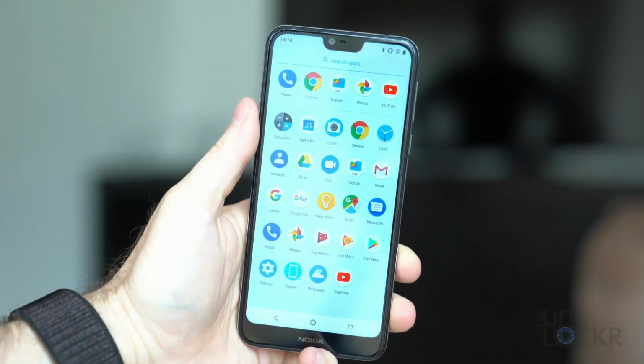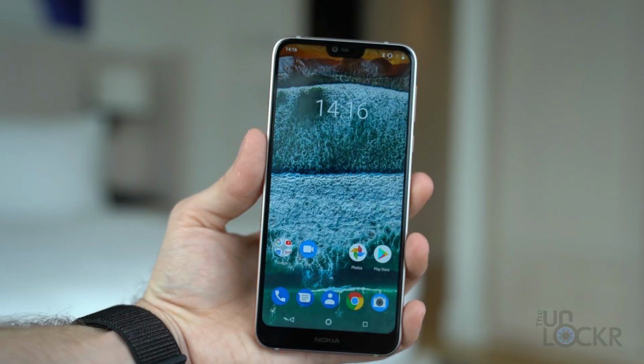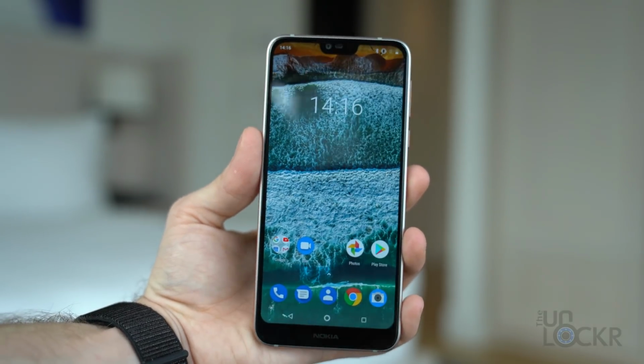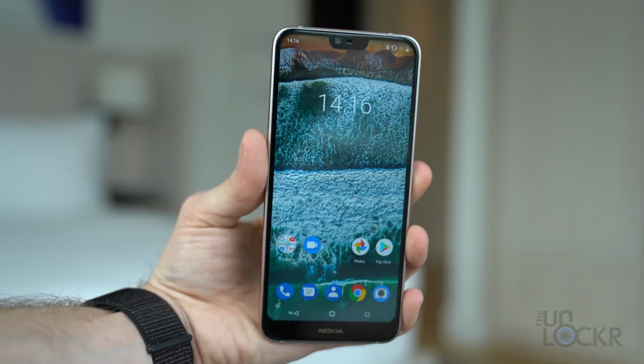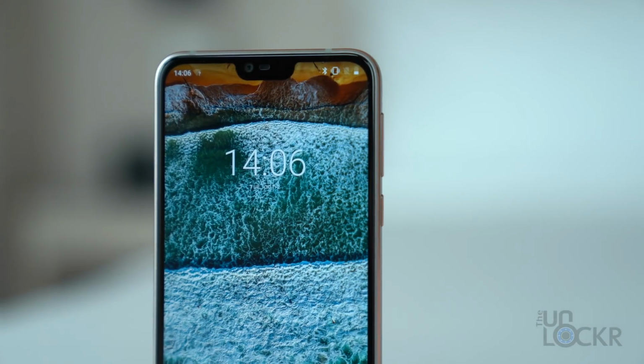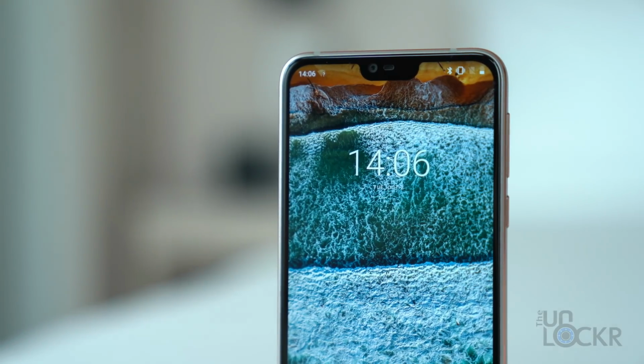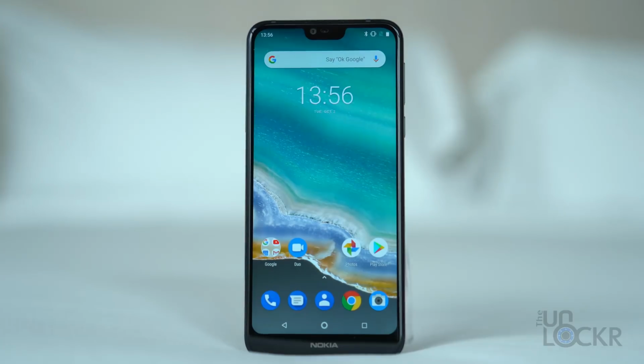Now for software, the device is amazingly an Android One device. That means that it is an unmodified version of the Android OS, and in this case Android 8.1 with a promised upgrade to Android 9.0 Pie by the end of November. That means it has no UI skin and will receive updates faster than other devices thanks to the fact that HMD, the company that is now behind the Nokia brand, will get the updates from Google and just push them to the devices since they don't have to add any software.